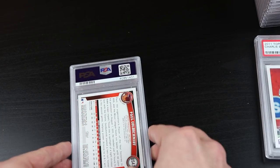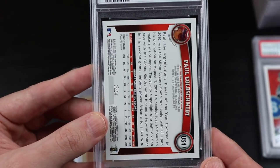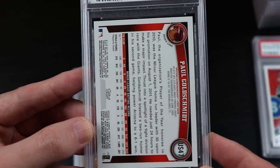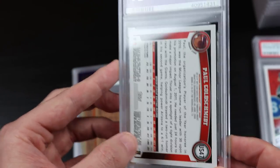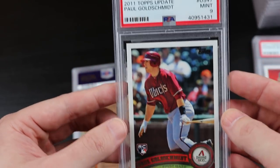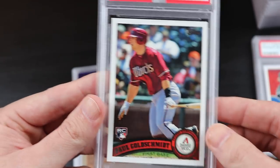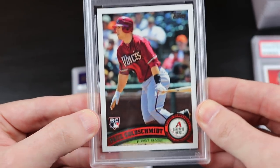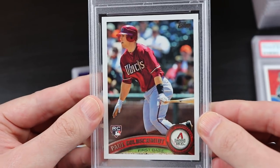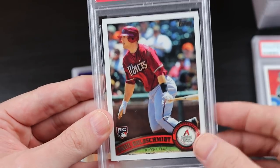All right. And now here's the other 2011 Topps Update card in this submission. Can we go three for three on PSA submissions from this set? Here is the Goldschmidt. A nine. Oh, almost. All right, but still, good eye appeal on this card. And Goldschmidt struggled at the beginning of this season, but he's starting to hit again now. He's heating up. That's a good thing.